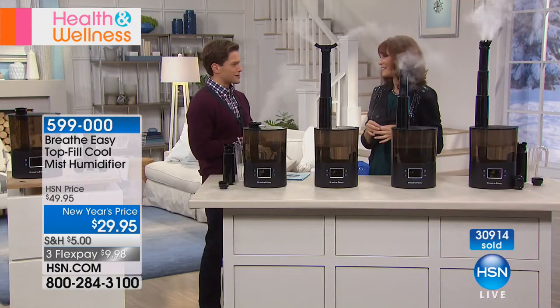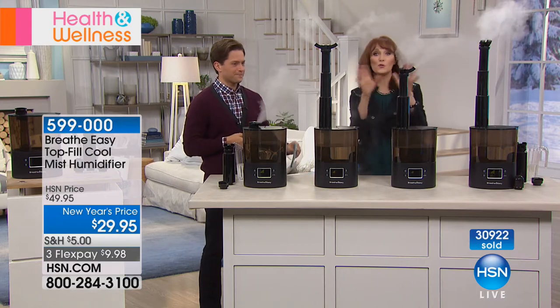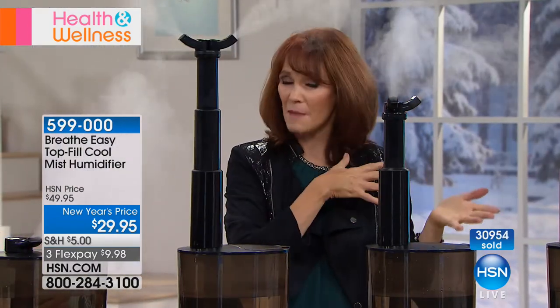I know how important humidifiers are, and this one just takes the cake. And it's a Coolmist, so that's safe. You don't have to worry with children or yourself. And Coolmist is actually absorbed in our body better than a hot mist, so it's the bigger bang for the buck, and the buck is not very big on this.